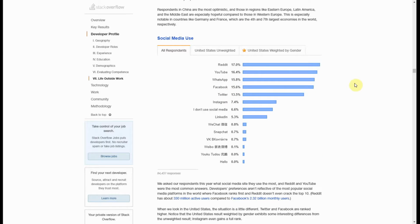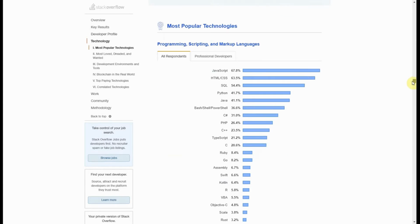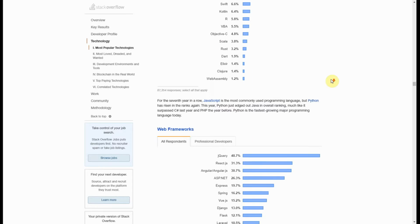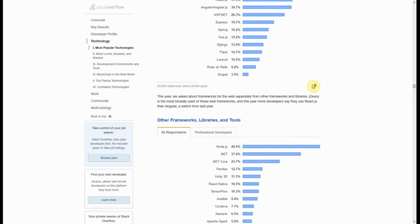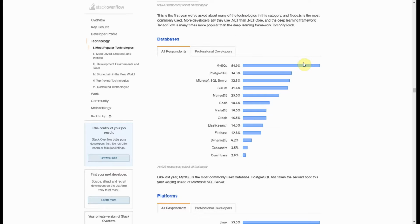Family. And you can take your time looking at the site on your own. Technology: JavaScript is the #1 programming language. Frameworks: web frameworks, not particularly JavaScript only. Databases: MySQL, which is not surprising.